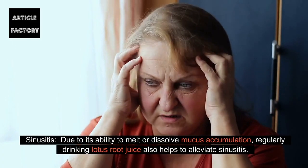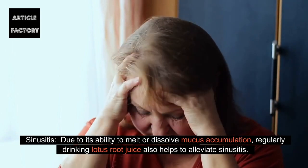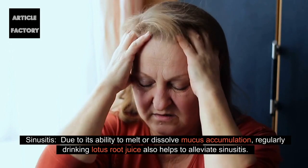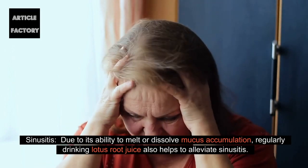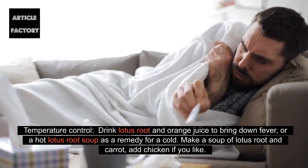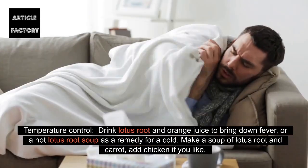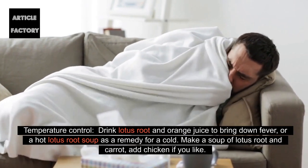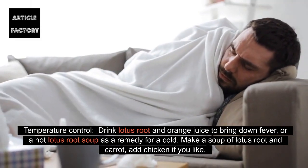Sinusitis. Due to its ability to melt or dissolve mucus accumulation, regularly drinking lotus root juice also helps to alleviate sinusitis. Temperature control. Drink lotus root and orange juice to bring down fever, or a hot lotus root soup as a remedy for a cold. Make a soup of lotus root and carrot, add chicken if you like.